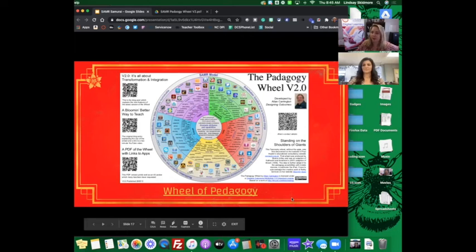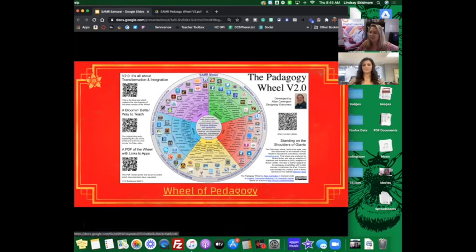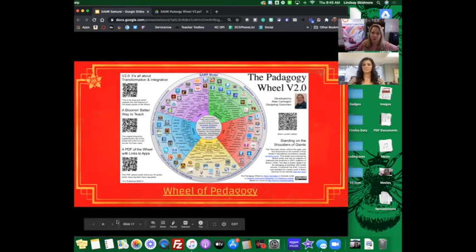This is the Wheel of Pedagogy. What I like about this is it talks about the SAMR model. You'll see it on the outside. It has some tools. This is a little bit of an older resource here, so some of the tools may be out of date, but I like that it's got your levels of Bloom here, and then it gives you some verbs just to help you think about how you can take your activity and start to transform that. So that's a great resource that's here.